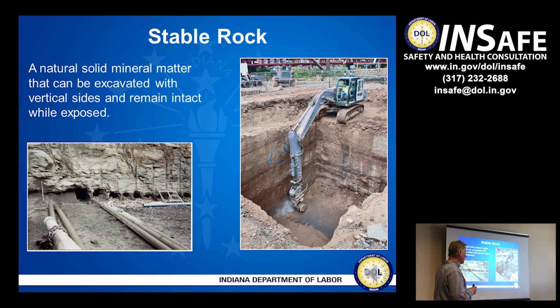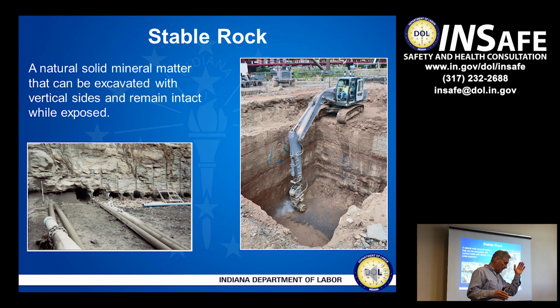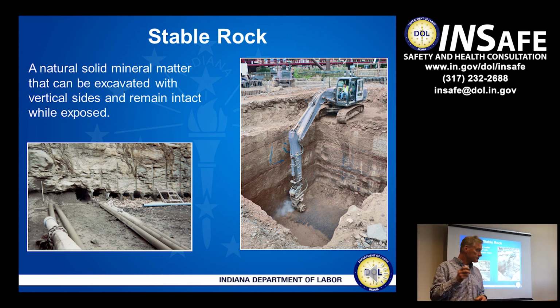Stable rock. Stable rock is a natural solid mineral that can be excavated and the sides remain vertical. Now, depending upon who you talk to, some geologists will say once you start excavating rock that it is no longer stable. But OSHA does recognize that there is such a thing as stable rock. And when you cut into rock, those sides remain vertical.